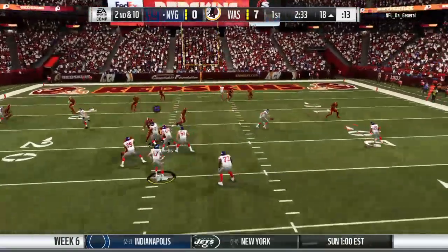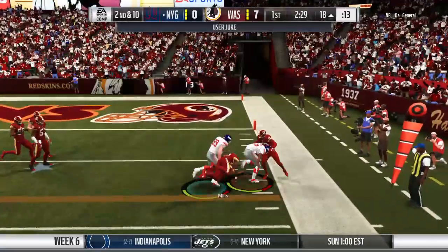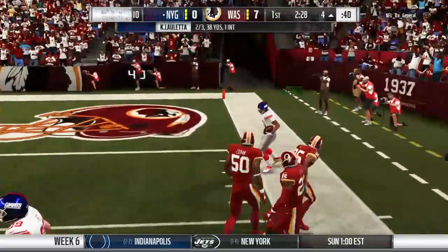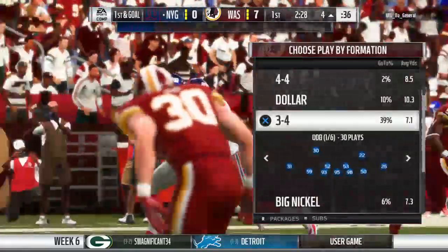Back to the air, Lauletta on 2nd down. We'll get this out to Barkley, complete. It's a really nice 15-yard pickup, and now it's 1st and goal.